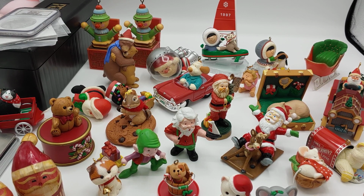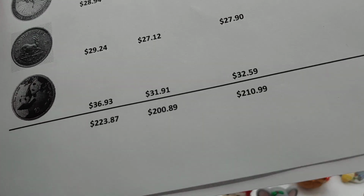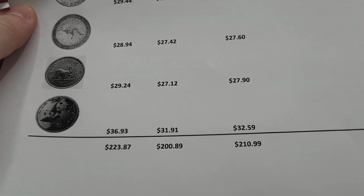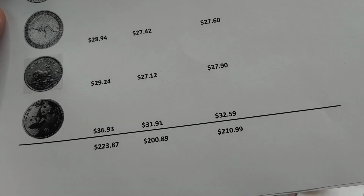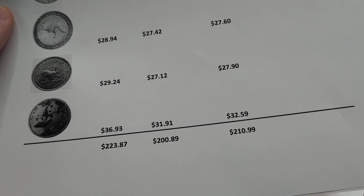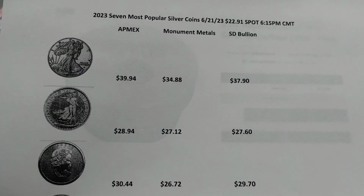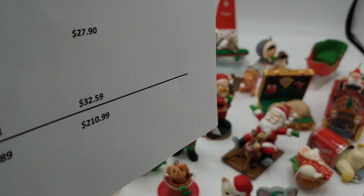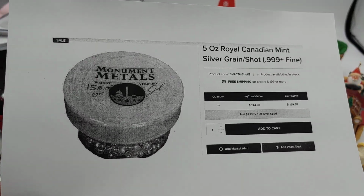And then I did not do a video yesterday. I was about to, but I was waiting for some silver to come in, so I had other stuff to talk about. But again, spot came down to $22.91 yesterday, and we're almost at the $200 price point. So SD Bullion $210.99, Monument Metals $200, and then $223.87. These are all the prices yesterday. I just save them in my cart, so I kind of shop for it. I think that's what you guys do too, if you're ready to pull the trigger.